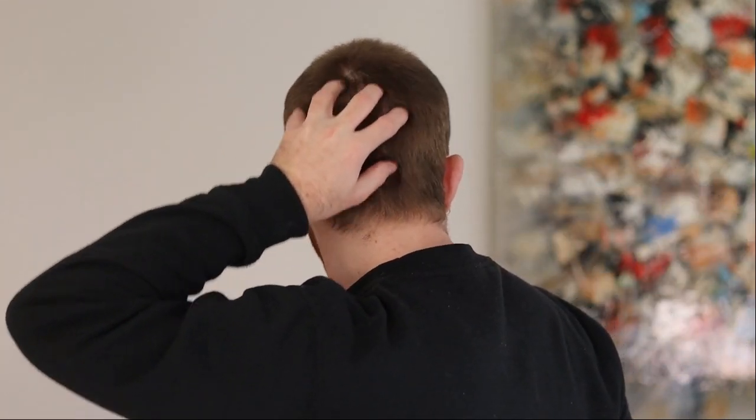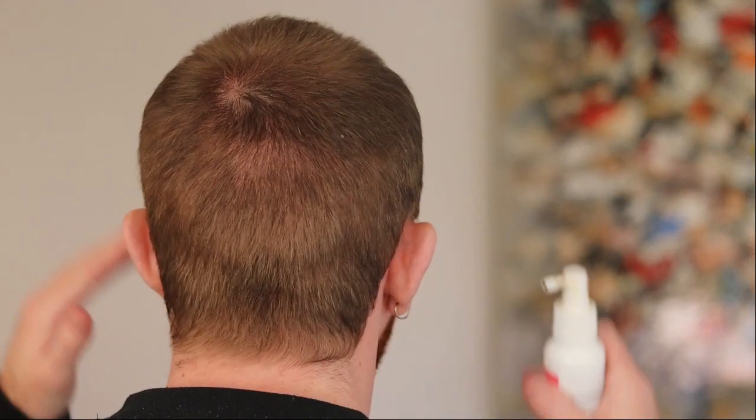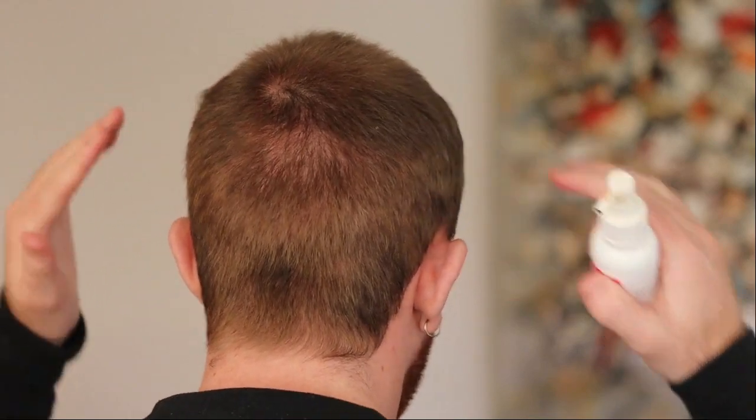I spray this on after every time I have a shower, because your head's hot and I think the pores are open or something like that. It's quite technical anyway, whatever. So I do that after every shower, at the receiving area and where my normal hair is growing. Sometimes I do it on the back as well, just to make it grow, because you can see that this hair is still shorter than the other hair.